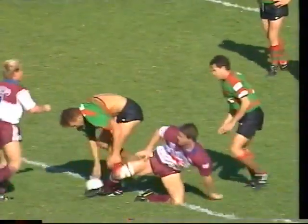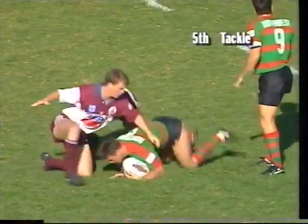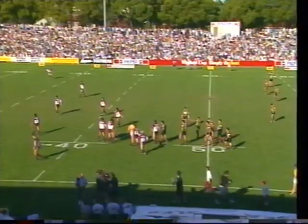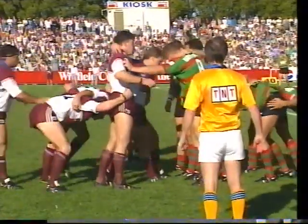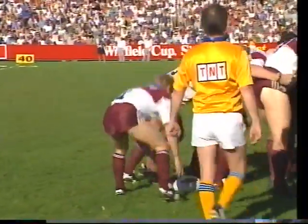Tyron Smith back on his own 20-metre line. The tackling continues to be heavy. And Goldspink is now put down. That's Jason Bell. Souths this year have been notorious for a slow start. They have not been in front at half-time all season. On the Manly side of the halfway by Ridge.